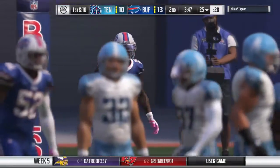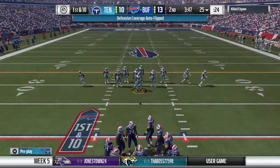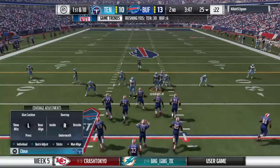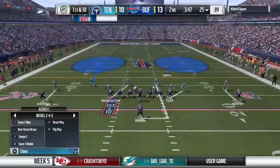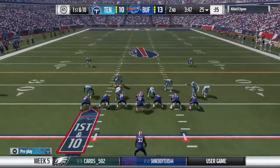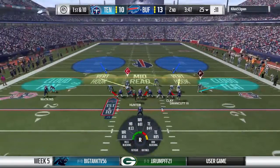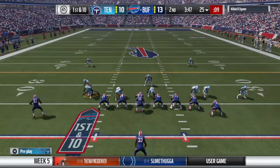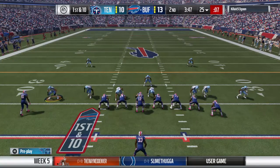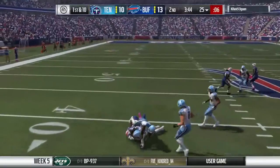I want to see if they want to go ahead and throw the ball again on this drive after what happened on the last one. Throw it on the first play. Give the quarterback some confidence. See what happens. They go back to the air here after the INT on the last drive.